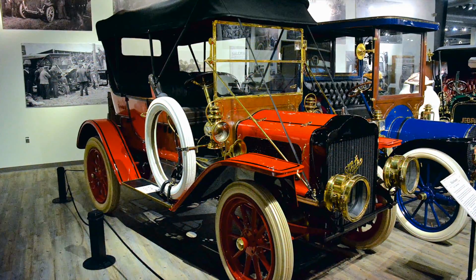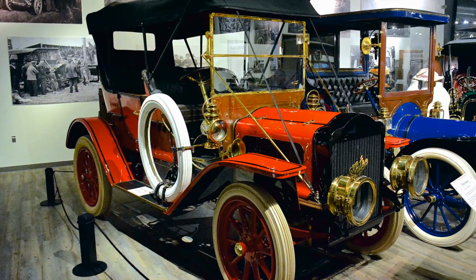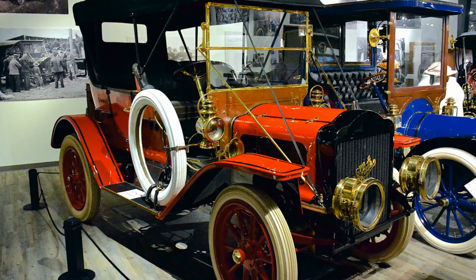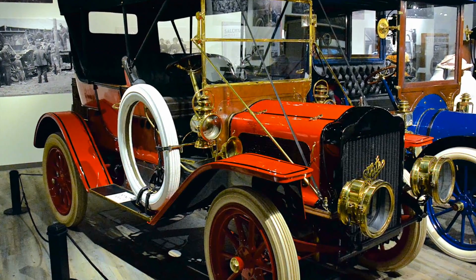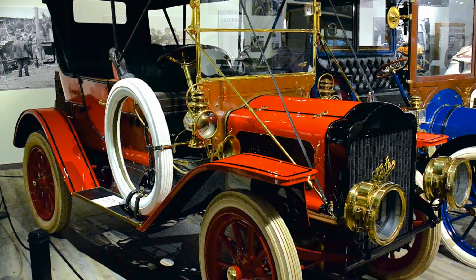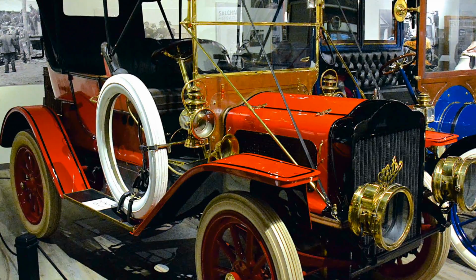This red car is a 1907 White Steamer Model G custom touring. A White Steamer was an unusual choice for Alaska because its multiple water hoses and pipes were susceptible to freezing, and one needed a steady supply of unfrozen water to replenish the boiler at regular intervals.